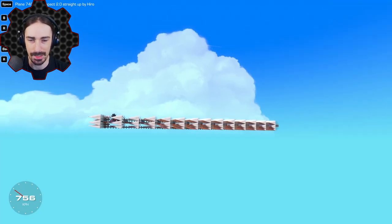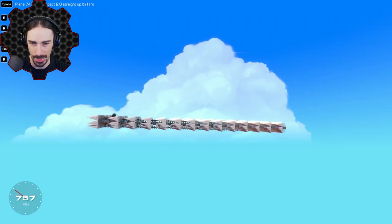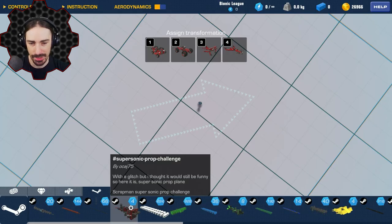755. Yeah, so this one's a lot easier to hold horizontal than the last one, but this is at 756. The other one was just barely breaking 750 at horizontal. So I think this is the fastest non-glitch one so far going horizontally, which is 757.